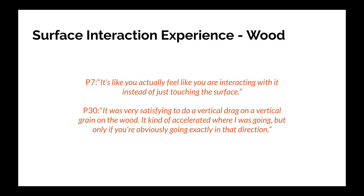Some participants talked about the idea of this as a bridge between the physical and the digital world. Participant 7 said it's like you actually feel like you're interacting with it instead of just touching the surface. But again, there were some negatives. It's not always suitable if the interactions don't line up with the material.